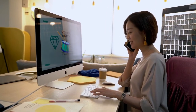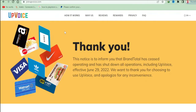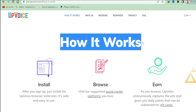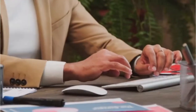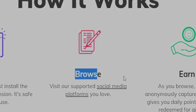Very easy. So the first website is Join App Voice. As you can see right on the screen, let's see how it works, guys, and this will amaze you. First of all, you have to install their app. It says after you sign up, just install the App Voice browser extension. It is safe and easy to use. Two, browse: visit the social media platforms you love. And then lastly, this is where the money making part is.